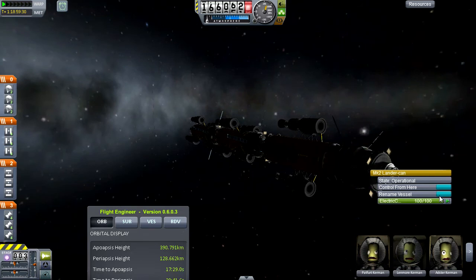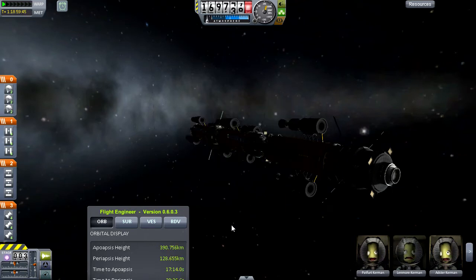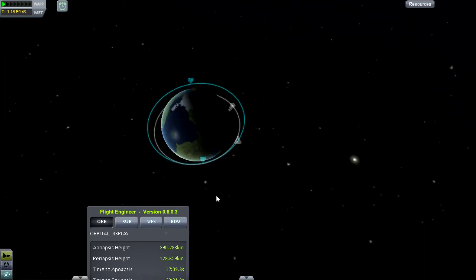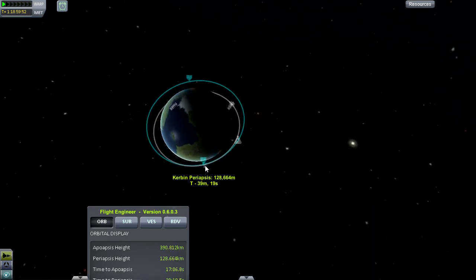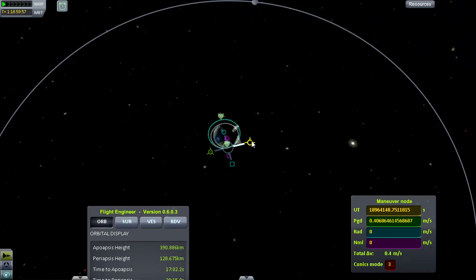Let's take our lead ship and we'll rename this Fuel 3. It would be nice if I had the caps lock off. Designate that a ship, and we're good to go. Alright, now Fuel 3 gets the same treatment the other ship did. You burn at periapsis to achieve Kerbal escape. It shouldn't have as much of an encounter problem with the moon as its other ship did, just because the moon will have moved farther.